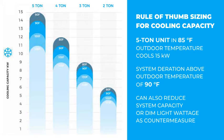For instance, you're going to lose some capacity at 90 Fahrenheit, further capacity at 100 Fahrenheit, and significant capacity with anything warmer, to the point where you're only going to get 50% capacity at 105 Fahrenheit. In those instances, in areas like California, Arizona, and Nevada, we look at reducing the capacity on those systems or dimming the wattage on the lights to make up the difference, so that in the worst case scenario, you still have enough cooling to get through.